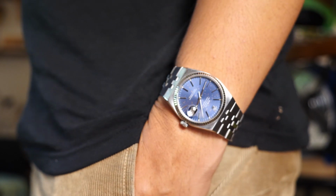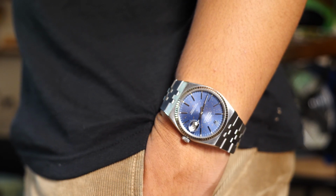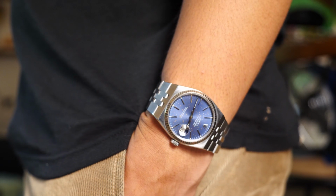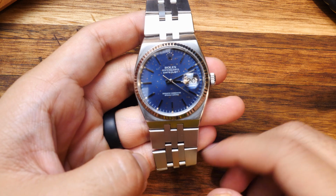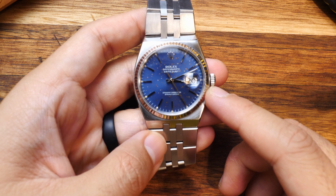So, I love integrated bracelets, hence the North Flag. So this watch has a beautiful integrated bracelet and has the iconic fluted bezel from Rolex and a very loud ticking sound. I love the numerals of this watch, the date window.